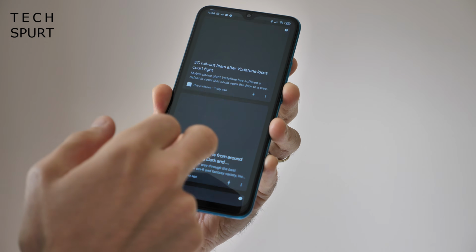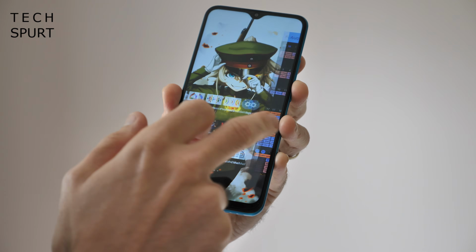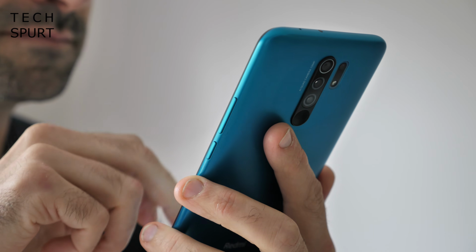Performance is of course often a sore point for phones around this sort of £150 mark, but the MediaTek Helio G80 generally manages to survive everyday existence without exploding. You've got a choice of 3 or 4 gigs of RAM with the Redmi 9. This is the 4GB model. It costs you just 11 extra quid over the standard model, so I'd say definitely go for it if you can.